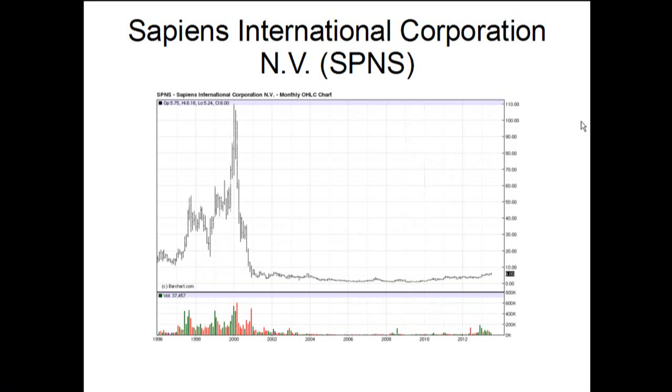Ticker symbol SPNS, fantastic base here, broken downtrend. It's been snaking along since 2002 with small movements in the price, and this looks very good for a price rise of at least 2 to 300% from here. And usually these bases develop into 700, 800, 900% moves, but they do take time to play out. It could take 4 or 5 years to see a return of 800%.